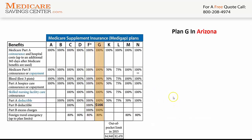So my favorite plan, plan G, specifically in Arizona, offers the most value out of the three plans, F, G, and N. You can see the only benefit not covered under plan G is the Part B deductible of $166 for the year. So that just means if you go to the doctor and they do something outside of a preventive care visit, Medicare is going to pay their 80%, and that 20% left over applies to the deductible. So if there's $500 left over, you'd pay $166, then you'd be done for the entire year.